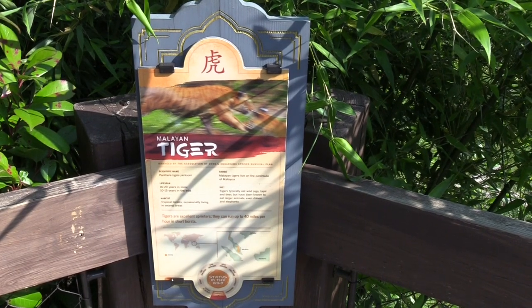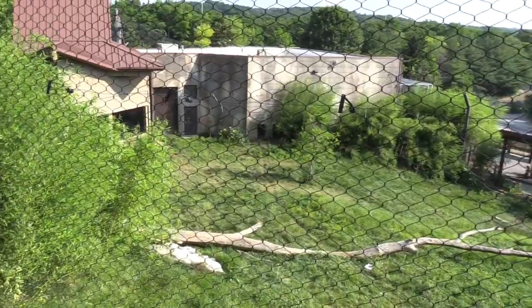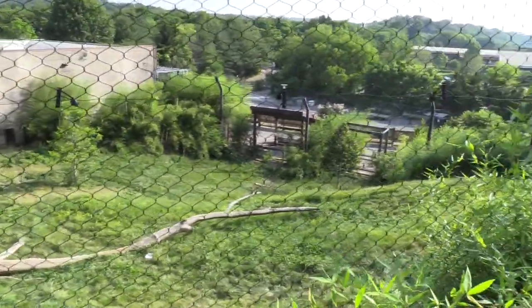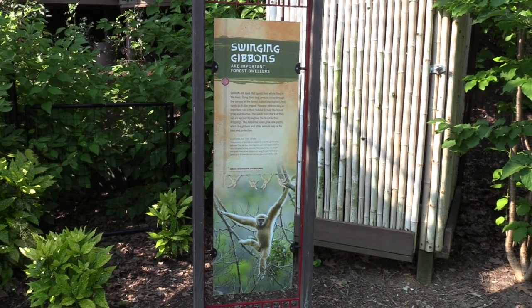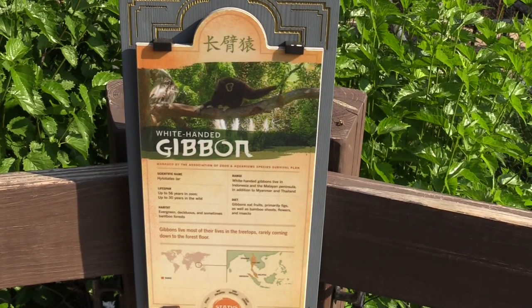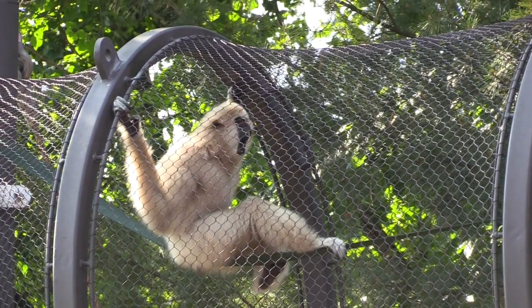There we go, Malayan tiger. This is part of the tiger's habitat. Alright, got some gibbons. A white-handed gibbon. Guy here is very, very vocal.